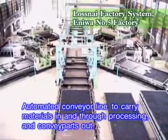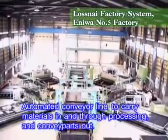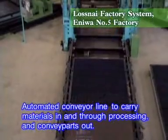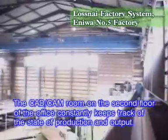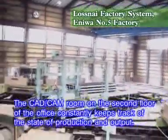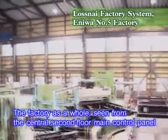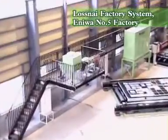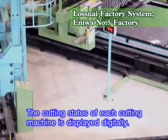With this system, the operations of sending materials in, photographing and nesting offcuts, cutting, and product extraction are carried out continuously, linked by automatic conveyor lines. There is a CAD/CAM office on the second floor of the office, constantly monitoring the state of production. A counter on the side of each cutting machine shows the number of completed plate cuts.